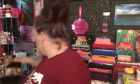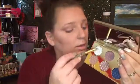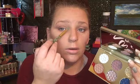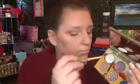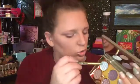I'm going in with that really bright. Here, I better show y'all. I use this all over my lid. And this for my inner corner right here. Look how vibrant these are. They're gorgeous.